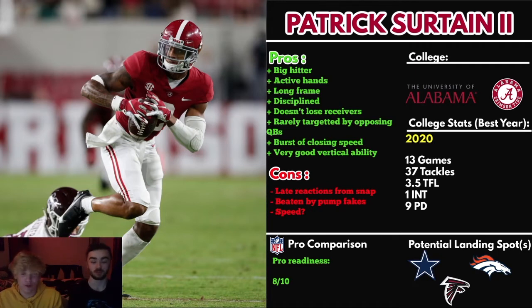Do you want to go through the cons? Darius White of college. Yeah. Not targeted. In terms of cons, I don't know if it's a bit of late reactions or if it's the third point, which is speed. As soon as the ball is snapped, he isn't the quickest person on the field to make a move. It could be speed, it could be late reactions. They probably go hand in hand. And then he can be beaten by pump fakes. He tries to anticipate and read the quarterback's mind before the quarterback has even made up his mind. So it's a 50-50, and sometimes it does cost him. The quarterback fakes left, goes right, and he follows it.